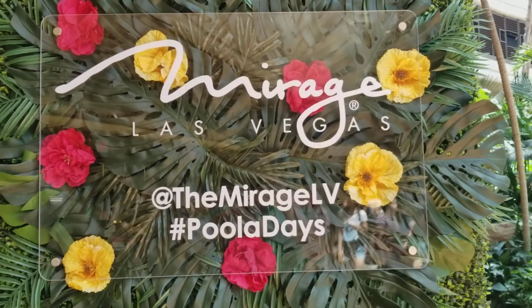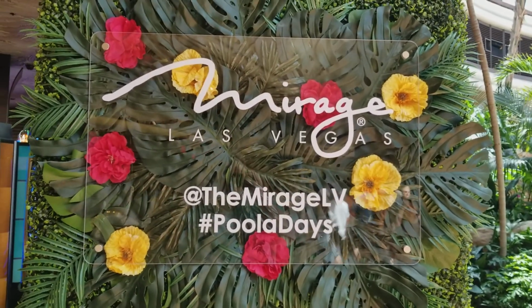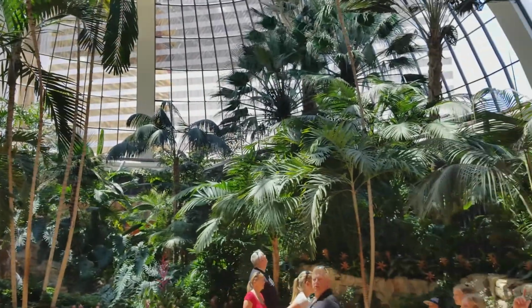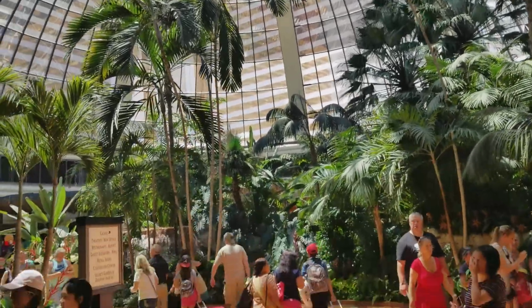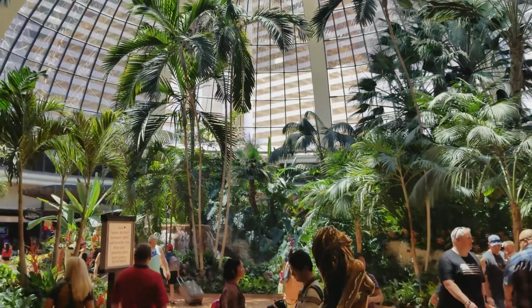So today we are doing number 73 on the list of free things to do while you're in Vegas. We are at the Mirage for this one. It is an entire tropical rainforest, basically built inside of a dome. As you can see, this is something just incredible. We're gonna take a walk around and kind of show you guys around.